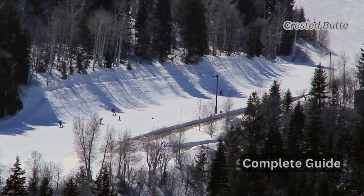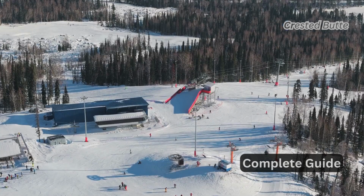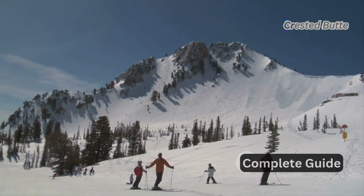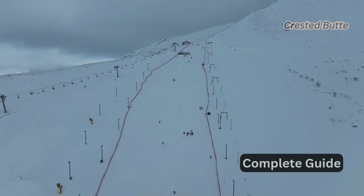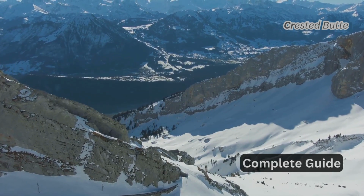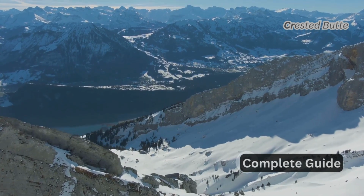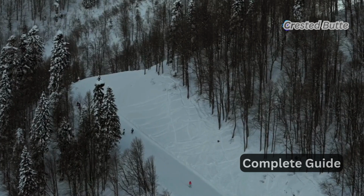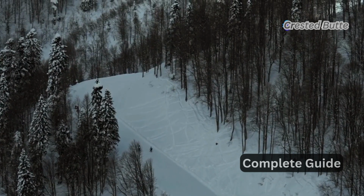Now let's dive into what makes the skiing and snowboarding here so special. Crested Butte offers over 1,500 acres of terrain with runs for every skill level. Beginners can enjoy wide, gentle slopes to build their confidence, while intermediates will find plenty of varied terrain to explore. And for the adrenaline junkies out there, Crested Butte is famous for its steep runs and extreme terrain. Think thrilling black diamonds, technical chutes, and powder-filled bowls that will challenge even the most seasoned skiers.